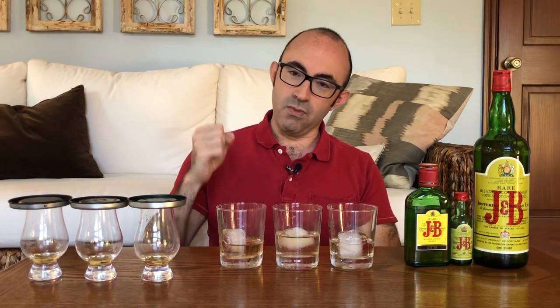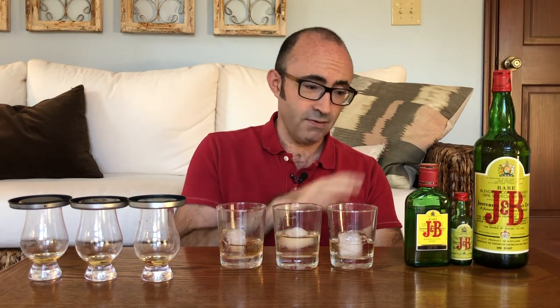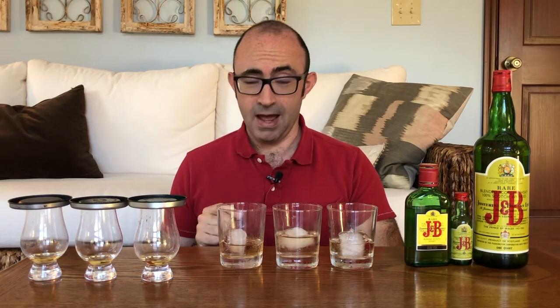Modern day J&B Rare, I do not recommend drinking it neatly. Perhaps on the rocks, it's a little better, but it works as a highball. It said it was made for mixing, so probably in cocktails. It serves its purpose, but I would lean a little heavier on the mixers with the current day version than the older versions.